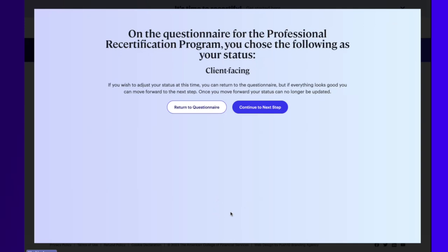Here you'll be asked to check one last time your client-facing or non-client-facing status to confirm that it's accurate. If not, you can return to the questionnaire, but if everything looks good, you can continue to the next step.